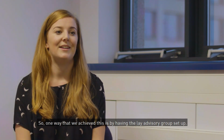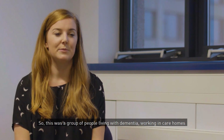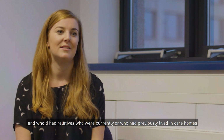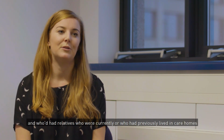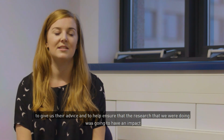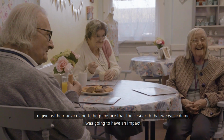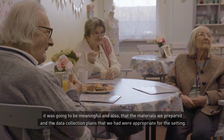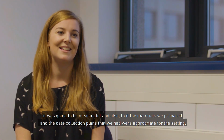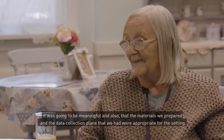So one way that we achieved this was by having the lay advisory group set up. So this was a group of people living with dementia, working in care homes, and who'd had relatives who were currently or who had previously lived in care homes, to give us their advice and to help ensure that the research that we were doing was going to have an impact, it was going to be meaningful, and also that the materials we'd prepared and that the data collection plans that we had were appropriate for the setting.